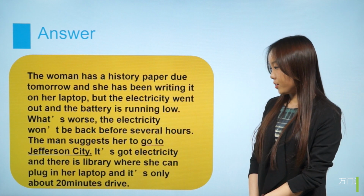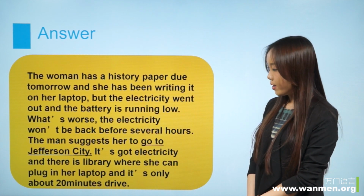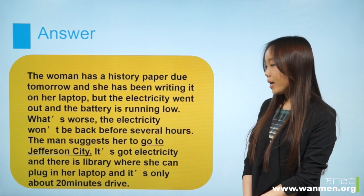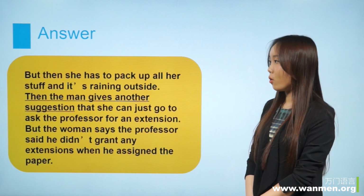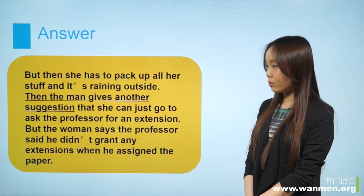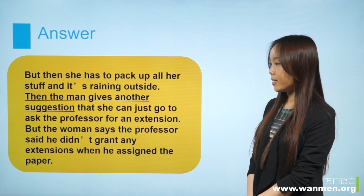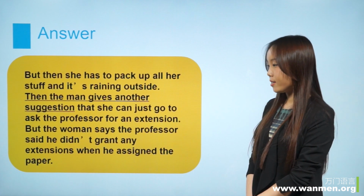The man suggests her to go to Jefferson City. It's got electricity, and there is a library where she can plug in her laptop, and it's only about 20 minutes' drive. But then she has to pack up all her stuff, and it's raining outside. Then the man gives another suggestion, that she can just go to ask the professor for an extension. But the woman says the professor said he didn't grant any extensions when he assigned the paper.